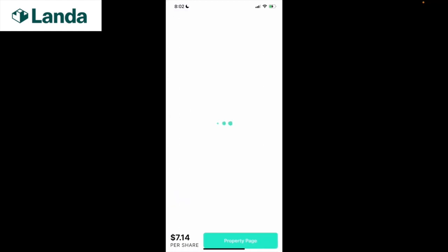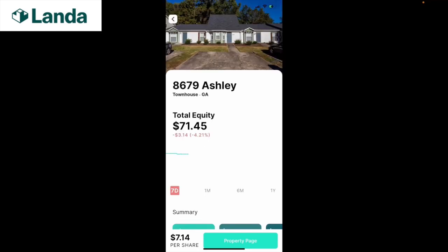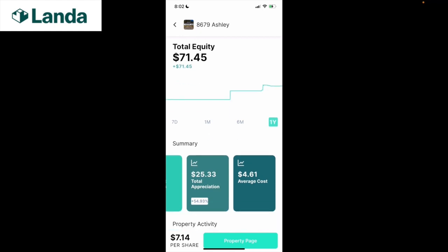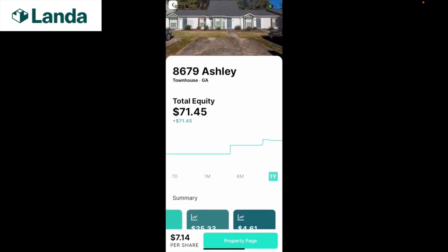Let's see when I actually owned this property. The share of this property is 7.14 as of the time I'm making this video. Let's go ahead and see how much I paid: 4.61. When did I buy it? In April. So this is really not even that long. It's like 4 months ago. See how much return I'm making. I'm killing it on these properties.